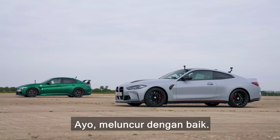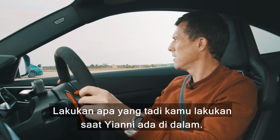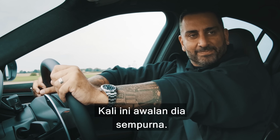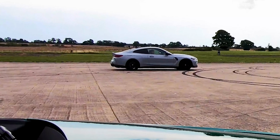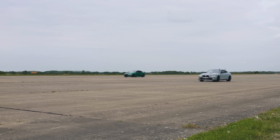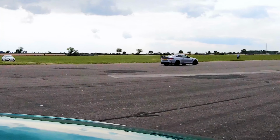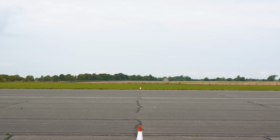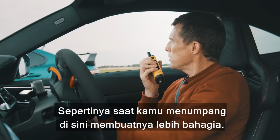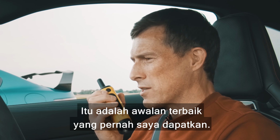Maybe we're ready to go again. Come on, launch properly. Do what you just did when Yianni was in the car, all right? 3, 2, 1. That's better. Yeah, you got the launch right that time. Now you see. I ain't gonna get better than that. Big difference. You know what? That little ride with you in it cheered it up, made it quicker. That's by far and away the best launch it's had.